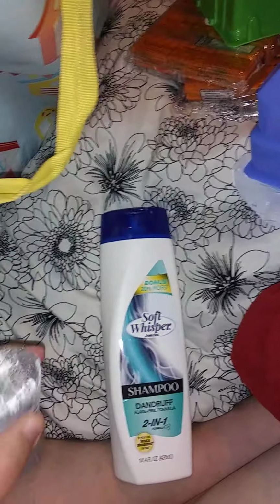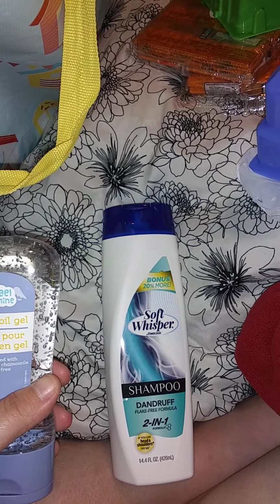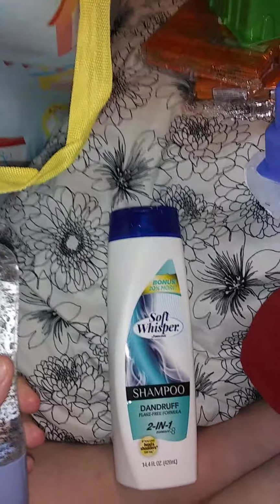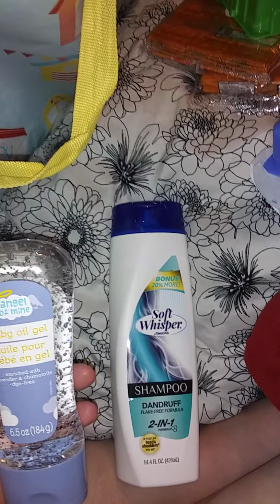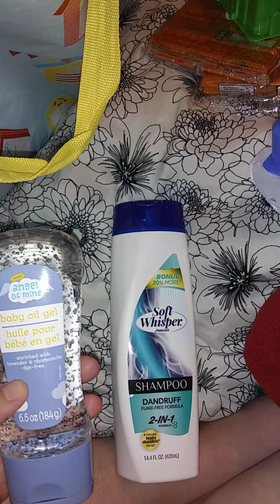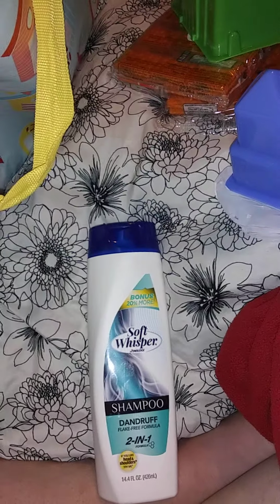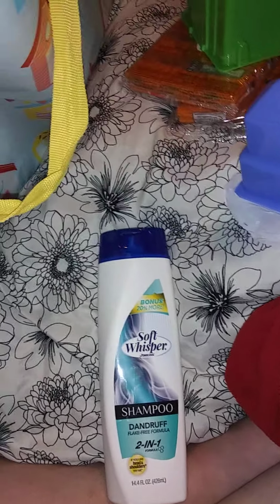So some of the sensory crafts that I want to do, like oil and vinegar and then like baby gel and food coloring and kind of stuff like that. Kind of lava lamp style stuff. So I saw this baby oil gel. They used to have a bigger bottle, but I didn't see that. So I'm hoping they had this on an end cap. It has lavender and chamomile. I bet this smells really good. Ooh, no, that does not smell really good. Anyway, sensory things.